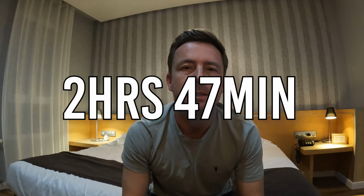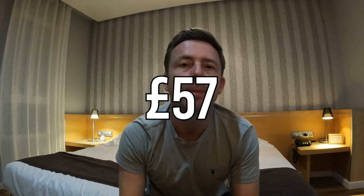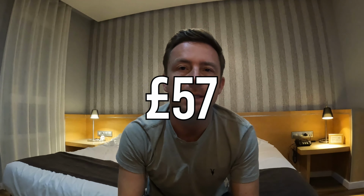The journey itself took 2 hours and 47 minutes to travel the 350 kilometers along the east coast of Spain from Barcelona into Valencia. The cost of the ticket was £57 and that was for a first class seat. The first class was only £10 more than the regular class and for that you had larger, comfier seats. You also had more flexibility with changing your tickets if something goes wrong, and for that price you could actually pre-book the seat that you wanted to stay in.